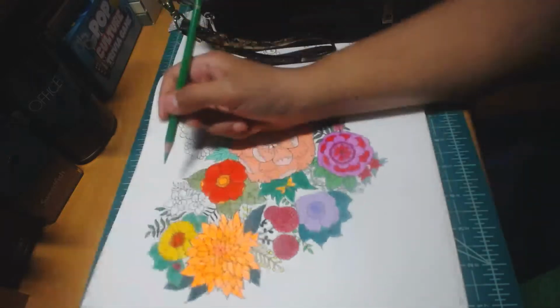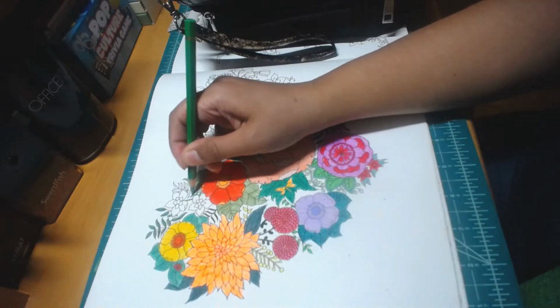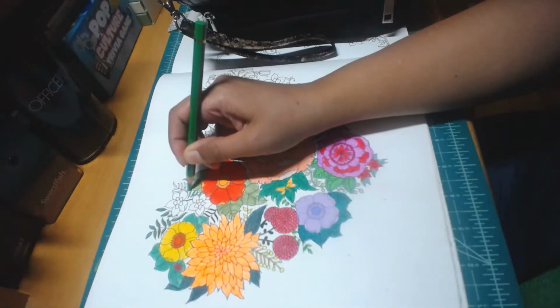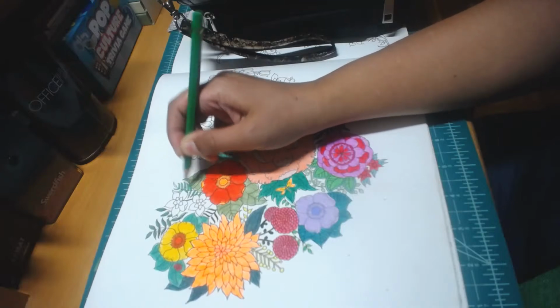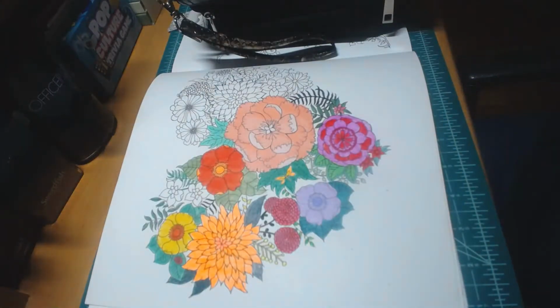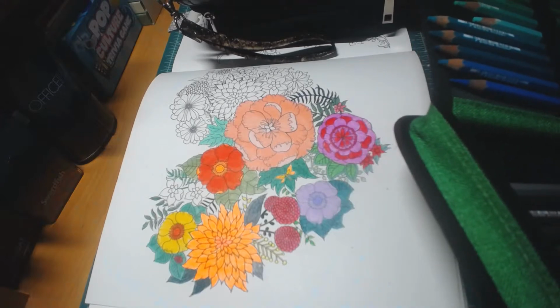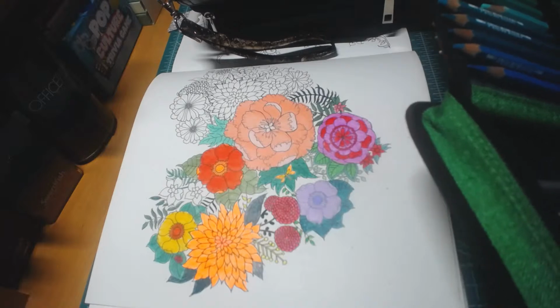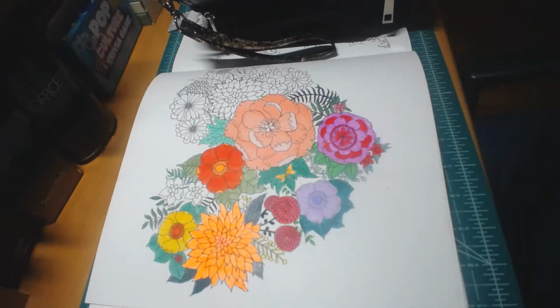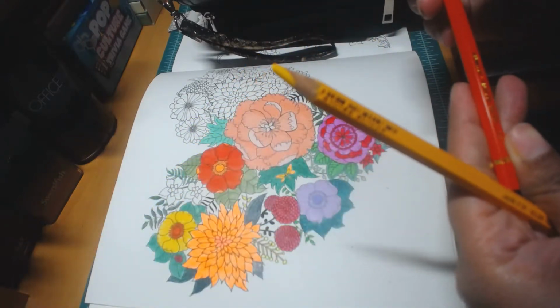This is grass green. And I'm coloring right now with the Pablo's. This is golden yellow and vermilion.